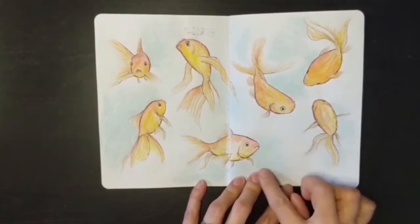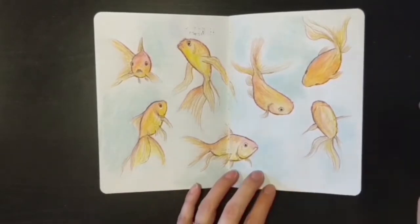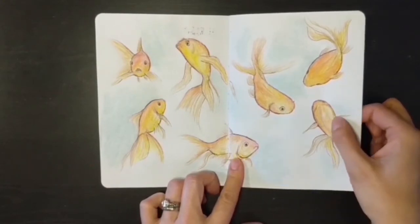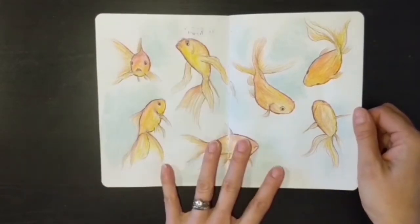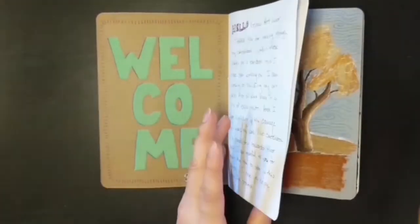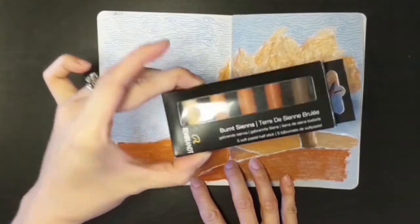So I wanted it very light, just a little hint of blue, and then I outlined my fish in brown colored fine liners for a little bit more. And this page, doing the water on the watercolor brushes and pencils is really what made me think that this paper is not going to hold up very well to a lot of wet media. And so after I did this page is when I took it apart and refilled it with a variety of pages.